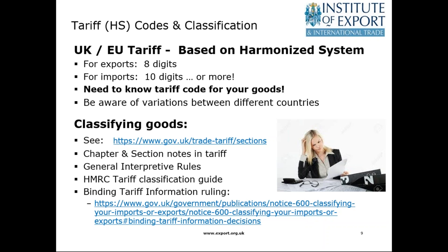And there are very specific rules to follow when classifying goods. These are known as the general interpretive rules, and they're set out internationally, and they are a hierarchy of rules which guide you through the process of classifying your goods for a customs tariff. There are also some very helpful chapter notes and section notes in the tariff at the start of each chapter and each section. And it's very important to read those because they can provide you with useful help, and they are compulsory. They are binding. You cannot ignore them just because it suits you.